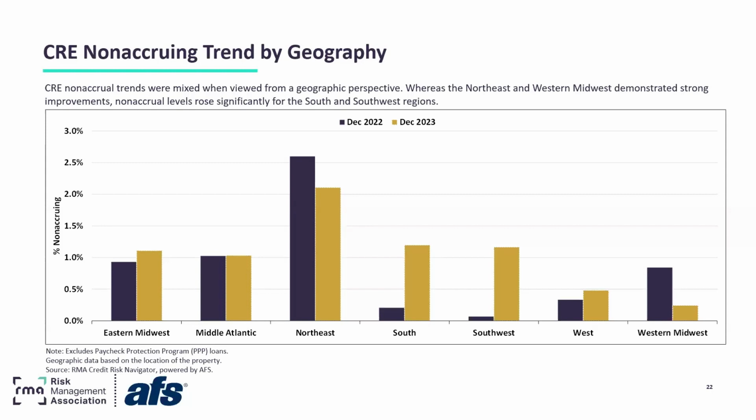So you're starting to see some regional differences with offices and lodging. We know, if you've been with us over the past 2 or 3 years, you knew the Northeast was high because they had a high concentration of business hotels, DC, Philly, New York, Boston. Those are doing better. Northeast is improving, but now we're seeing problems in the South and the Southwest.